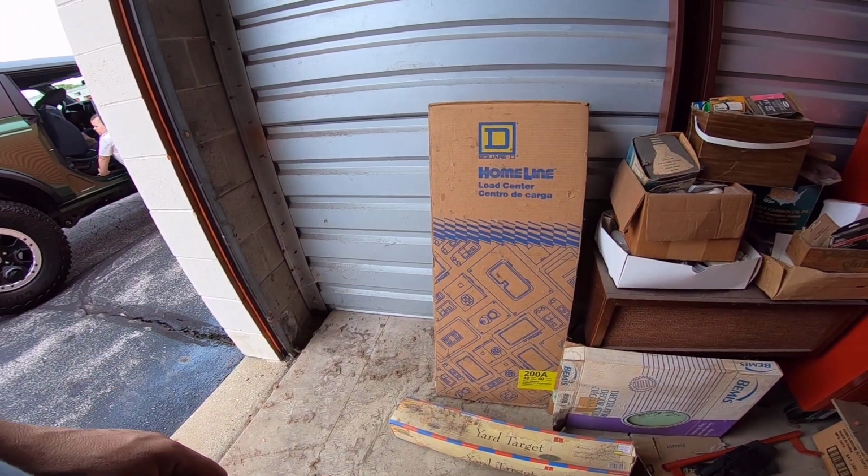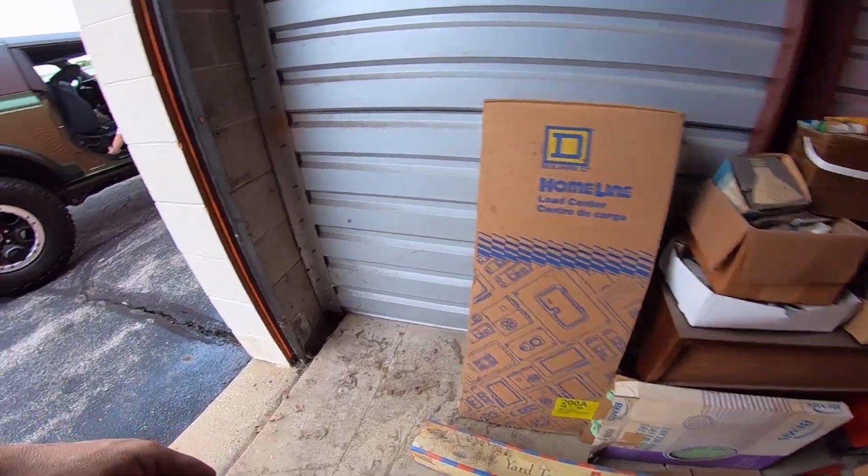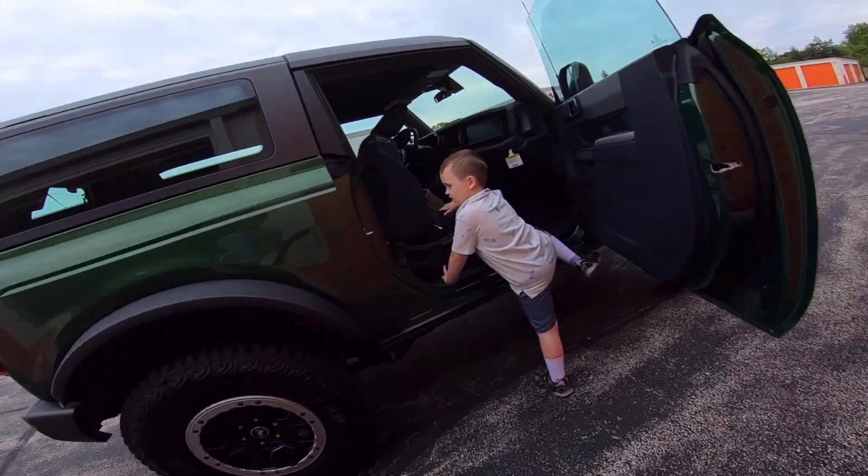Wearing a 200 amp breaker. How do I get in the back of it? Living on a prayer.